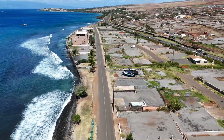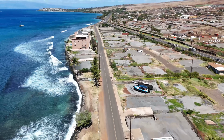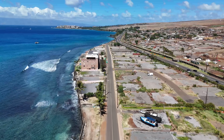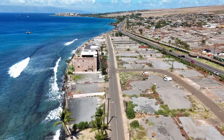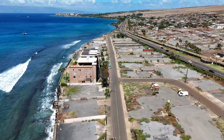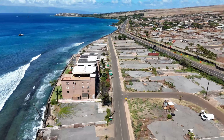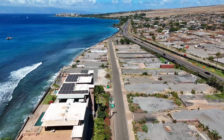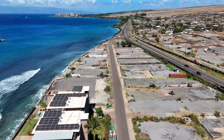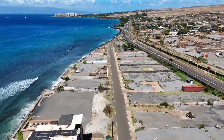So, as we approach Lahaina Road's condominium complex and start a new flight, let's talk a little bit about how many building permits have been issued so far. There have been a total of 1,355 properties cleared of their ash and debris. So that is how many properties we hope to see submit building permits eventually.